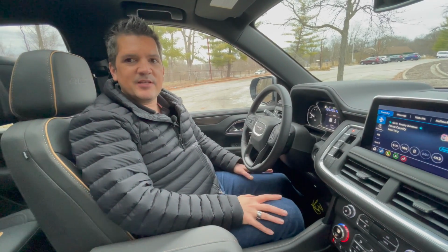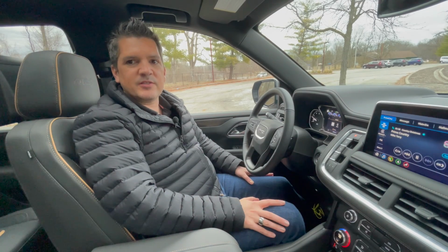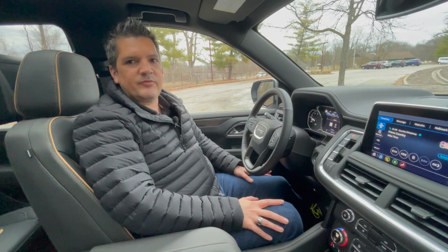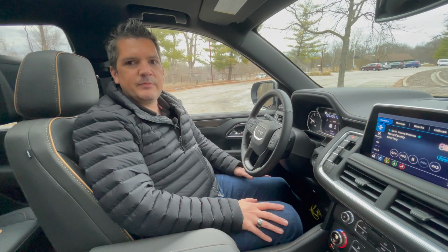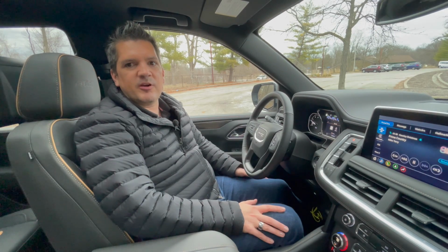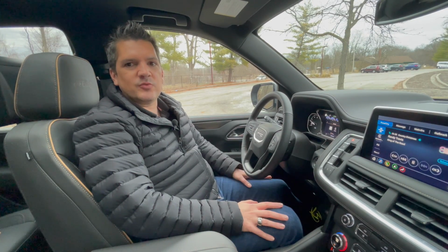And keeping everybody safe, as you expect in a full-size luxury SUV. It's got all the safety gear you'd ever want on it. It's got the forward collision alert with auto brake, lane keep assist, blind spot warning. It's got the trailer blind spot warning system as well, rear cross path detection, pretty much the full suite of the safety systems too.